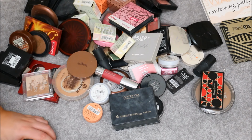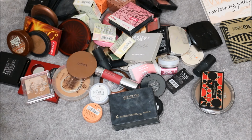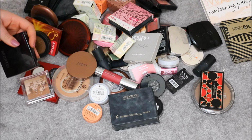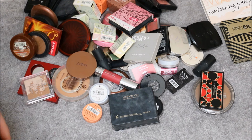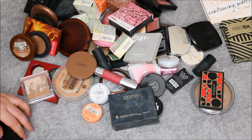Benefit Hoola, definitely keeping because I love it. The dark one in the Maybelline contour thing, I actually do really like these. I think the tones of them are nice, so that can stay. This, what is this from Art Deco? This is actually really pretty, this blush. Nice summery peachy one. That can stay.